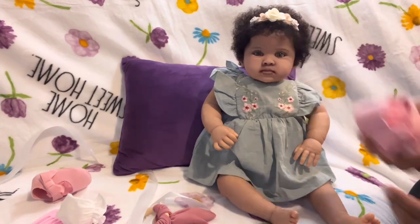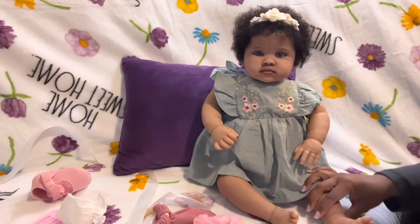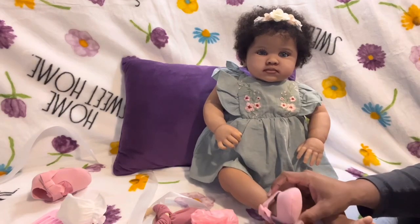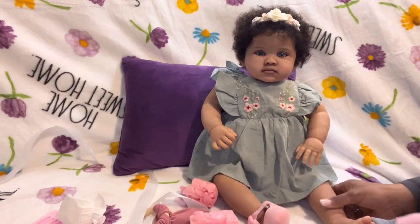I'm going to put her on these pink shoes that she came with. Easy to snap off. Look at her little feet. I'm definitely going to do a detailed video on her at a later date. Am I going to do it now? But I am going to do a detailed video. She's a cutie patootie.